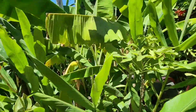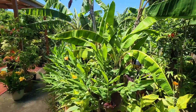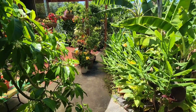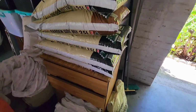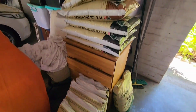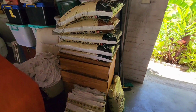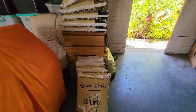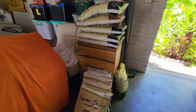Nice. This is my kind of weather that I absolutely adore. 28 to 33 Celsius, guys. I also stocked up on soil for the garden beds and for the pots, right? From Bunnings, from Australia's Home Depot, right? Very cheap, only like $3 American per bag, and it's all organic.